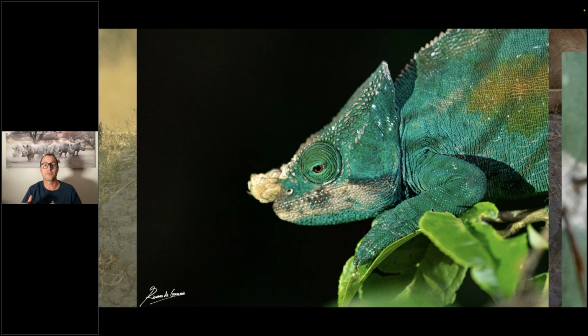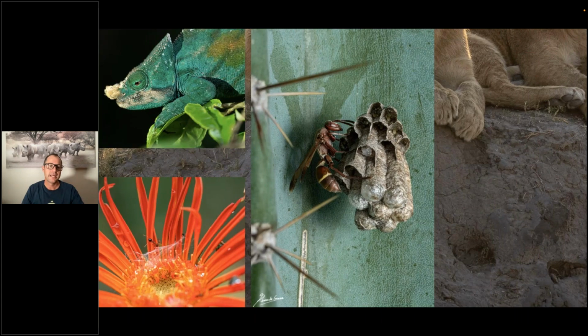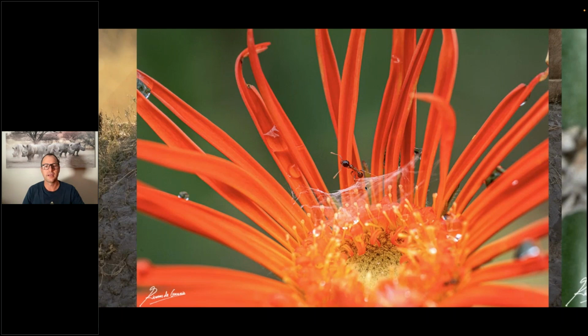So you can have full extension at 400 mils and be right up on something and get some really amazing stuff. And macro lenses themselves work really well at getting that detail out of the smaller things and showing the beauty of nature and its intricacy. And even here, just the ant stuck in the little spider web here. Spider hadn't come out yet. The dew drops around. There's a very different feel to an image when you start doing macro.